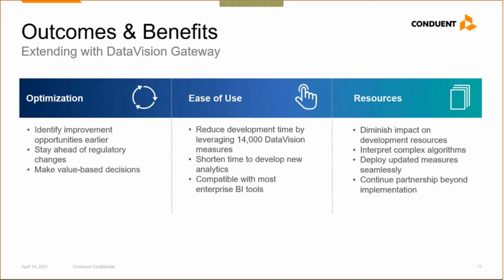And another benefit of leveraging that partnership you have with us. This relationship doesn't end when you implement Gateway. Like all our other Midas products, you'll have access to our DataVision support team and our regulatory compliance experts. But more importantly, we want to know how this enhancement is working for you. So we will remain in close contact for several months after the implementation to ensure that you're getting the most out of this new product.